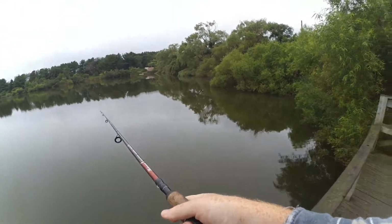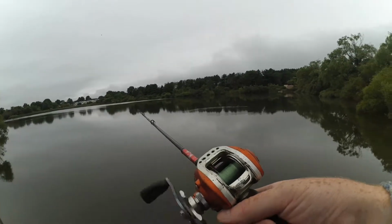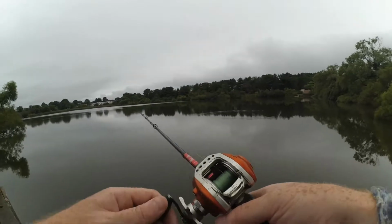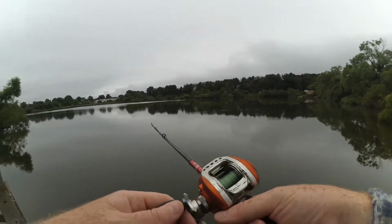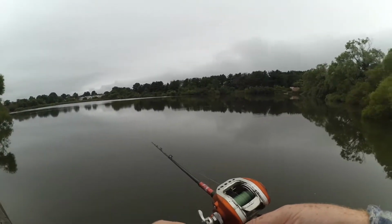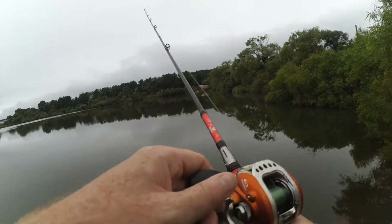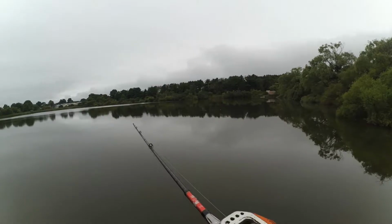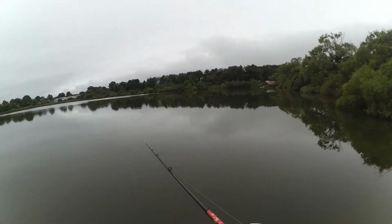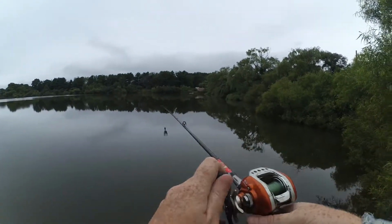Oh, perfect. Perfect cast. Thinking chatterbait for this baitcaster in a second. It's a good fish-finding lure, kind of just toss it around. Add a little vibration, a little flash. Looks like this water's pretty stained. Yeah, I'm not gonna go crazy with this jig here. Okay, we got the chatterbait on there. Here we go.